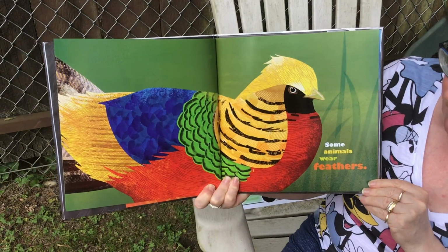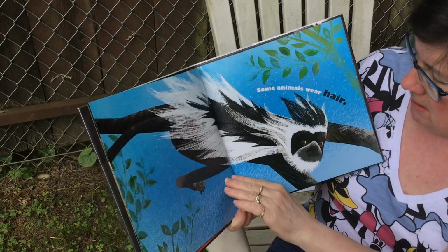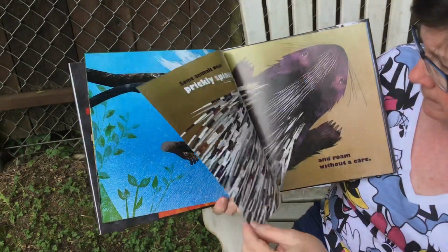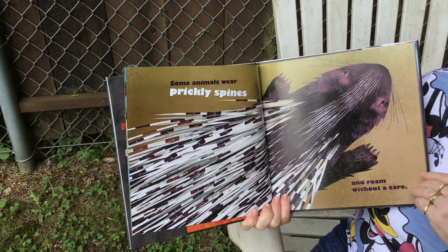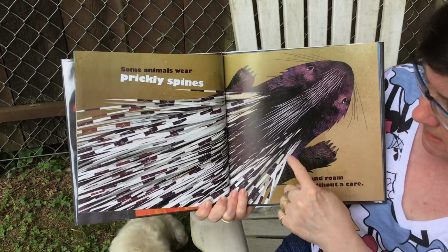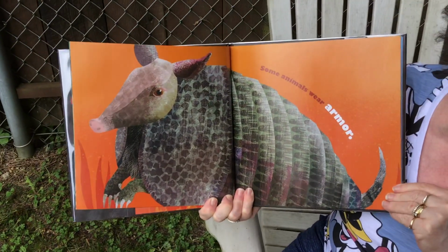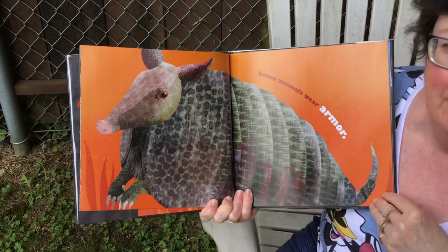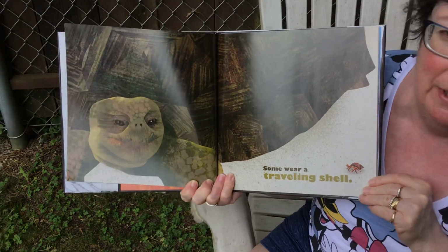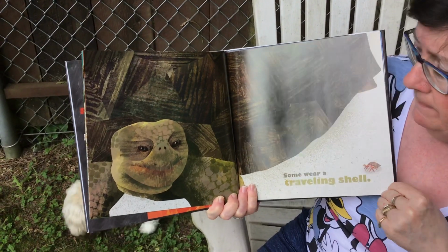Some animals wear feathers, and those animals would be birds. Some animals wear hair. Most mammals have hair. Some animals wear prickly spines and roam without a care. This animal would be a porcupine. Some animals wear armor. This is an animal called an armadillo. Some wear a traveling shell. So this animal is a tortoise. There's also turtles that wear shells.